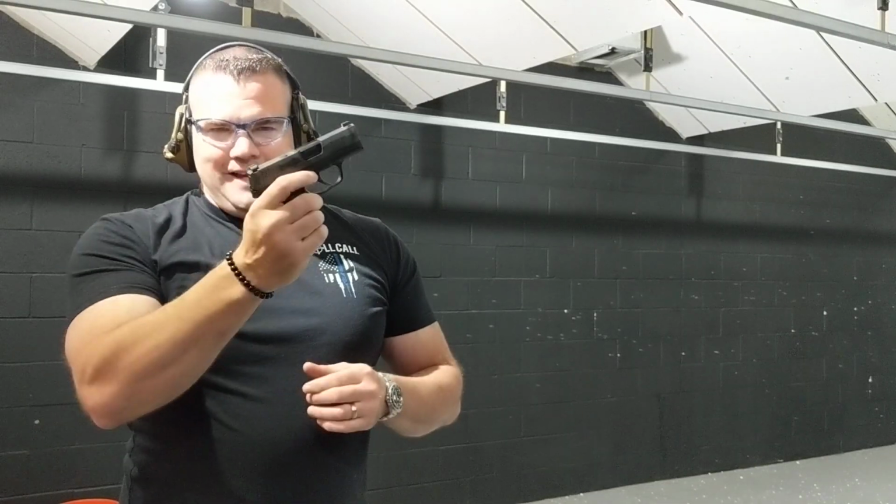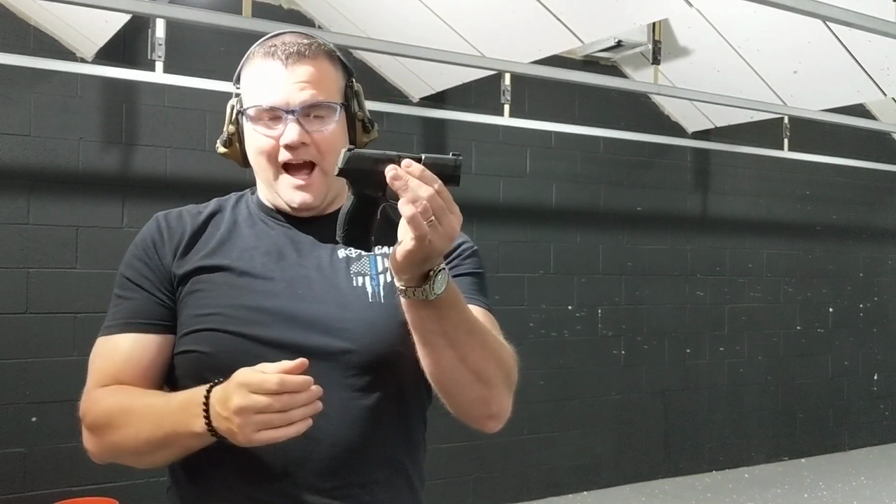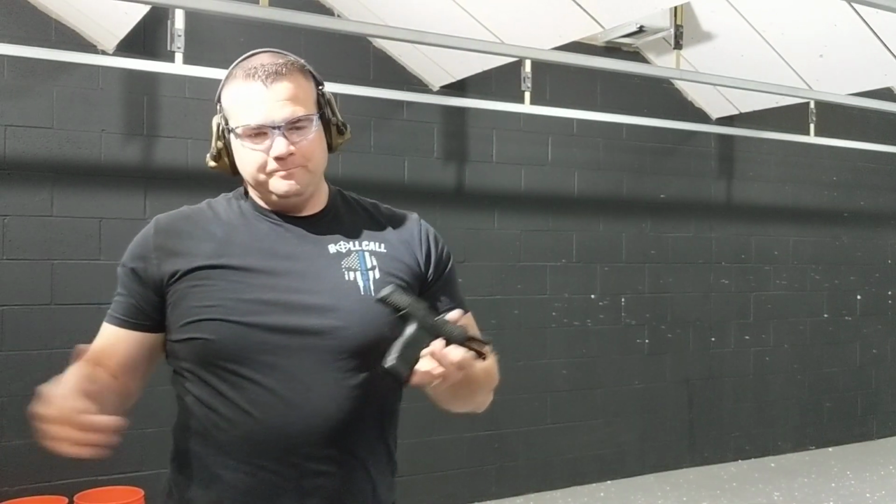This here is a fantastic gun for your offensive and defensive weapon. So if stuff were to hit the fan and you actually need to take action, this is going to be a great gun to carry on you. It's not overly big, but then again, it's still not as comfortable as the Ruger LCP2. So you understand why I have more than one concealed carry gun.